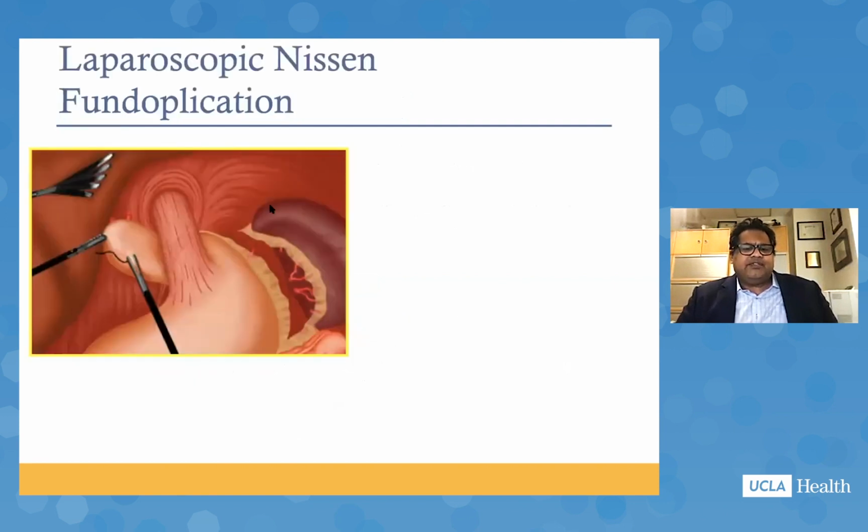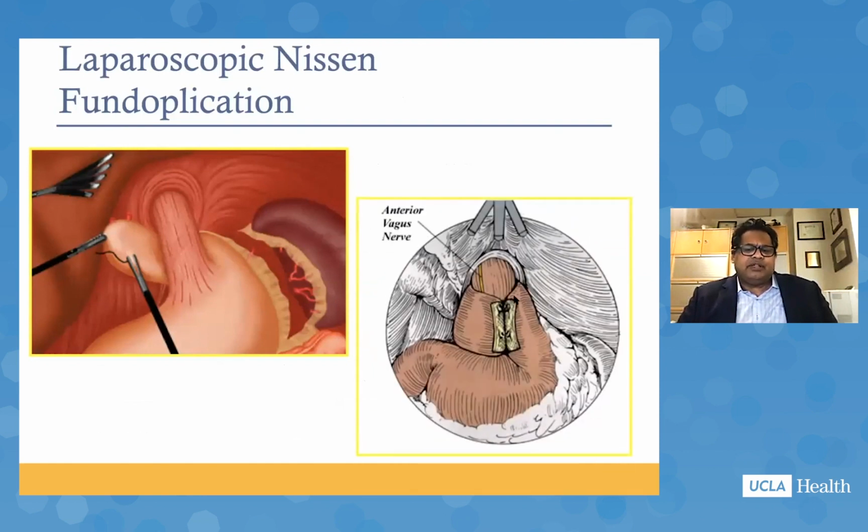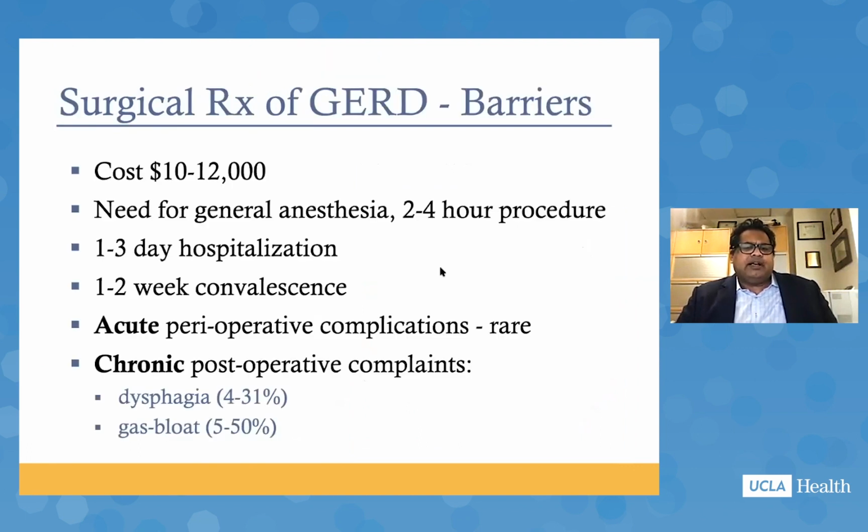So again, the fundoplication takes the fundus, brings the esophagus down and wraps it around the lower esophagus, as you see here, and it's a 360-degree wrap. Again, there's some cost to it. Obviously, it's a surgery, and depending upon time, it may not be 4 hours now, but it does require some time, usually a short hospitalization traditionally, and then some period of time for convalescence.